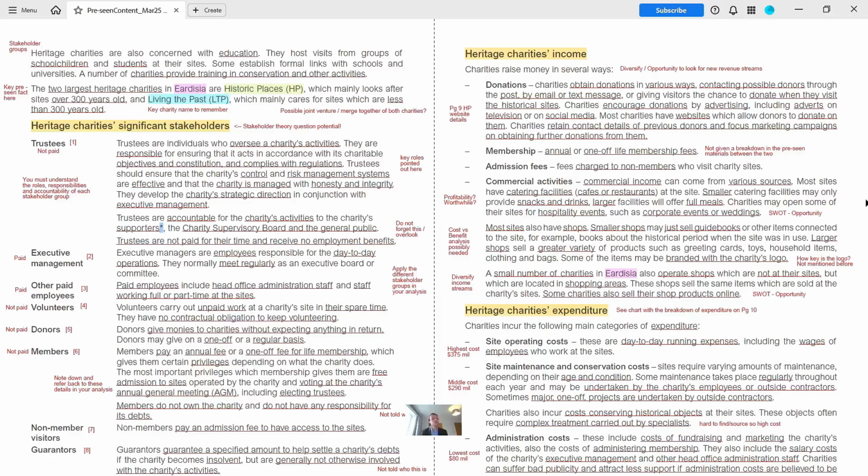Let's move on to the heritage charity's significant stakeholders, a critical part of the pre-seed notes, so make sure you've got a pen and paper to get these down. We've given a breakdown, as you can see on the left-hand side, so we've got everything from the trustees to executive management. If I was in your position, I'd make sure you can picture all of these different stakeholder groups, whether they're internal or external. And the other little factor I put on the side there is, are the stakeholders paid or not paid?